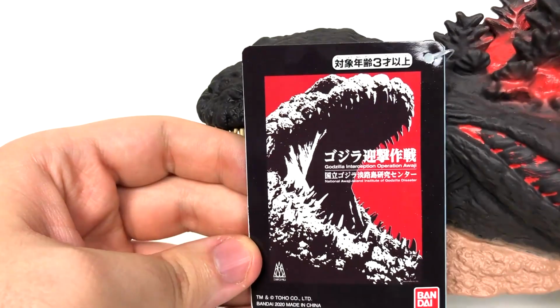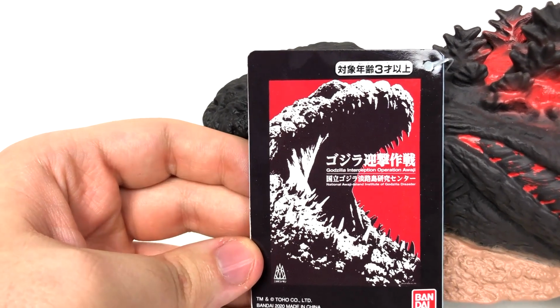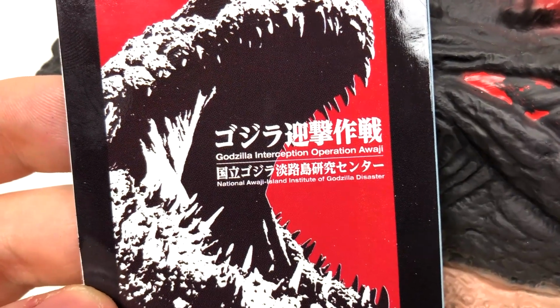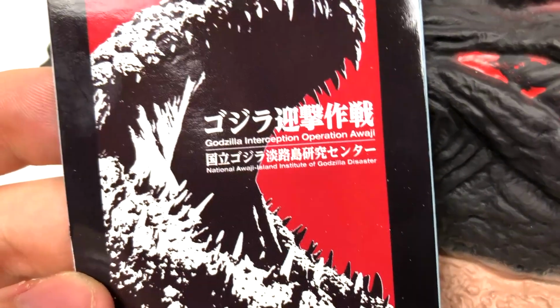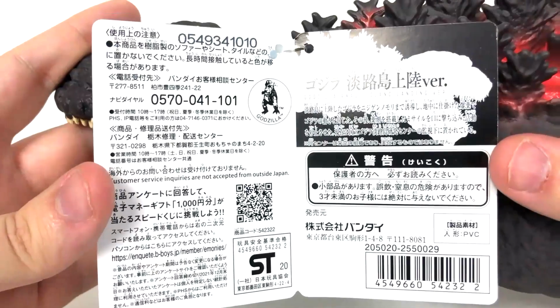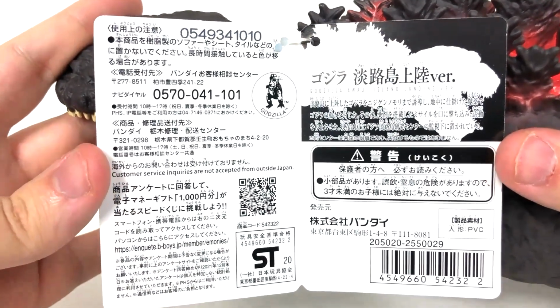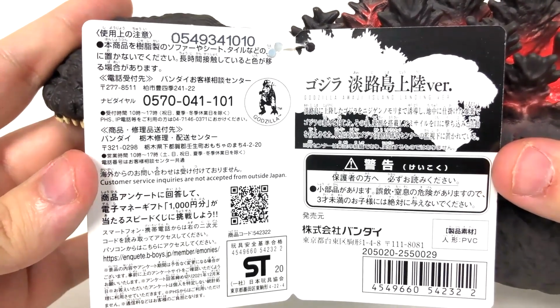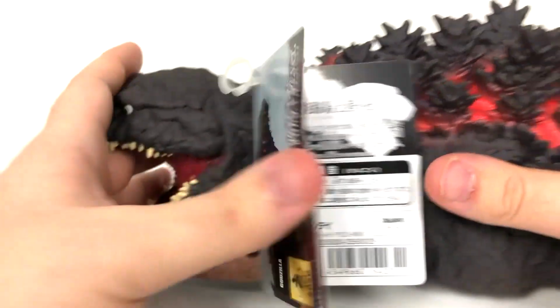And on the back, quite possibly my favorite part, is this. This is awesome. I would love to have this as an art print. I kind of wish this was the front of the tag. As you can see here, it says Godzilla Interception Operation Awaji. National Awaji Island Institute of Godzilla Disaster. Very nice. Opening up the tag, you can see a bunch of stuff that you may or may not understand. You got something you can scan. And over here you can see Godzilla Awaji Island landing version, and that is pretty much that.